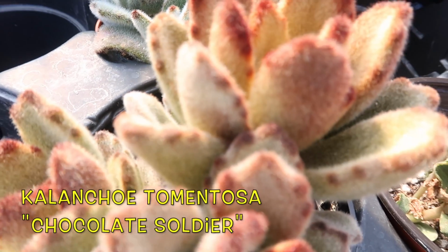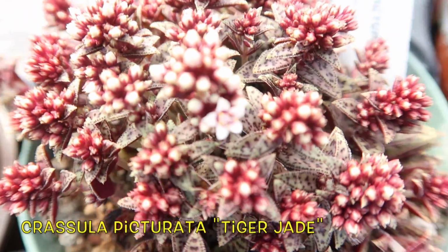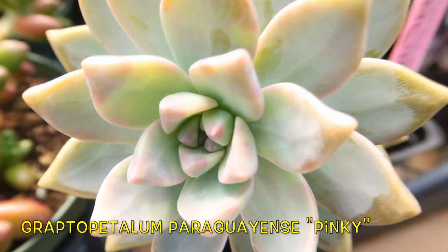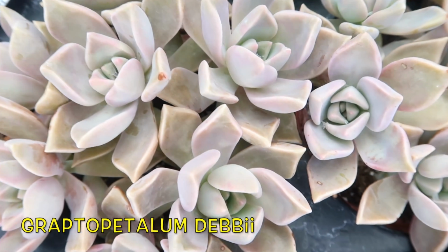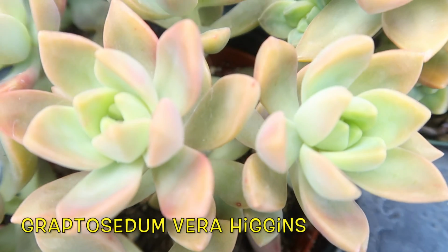And the panda ears, I love how soft these guys are. And here's another lovely one that's really hard to resist. You really should add this Crassula pictorata or the tiger jade on your wish list. And here are more gorgeous and really impressive rosettes.